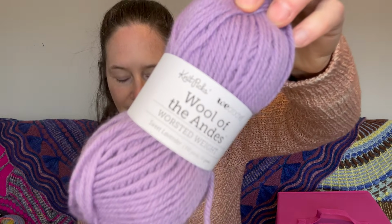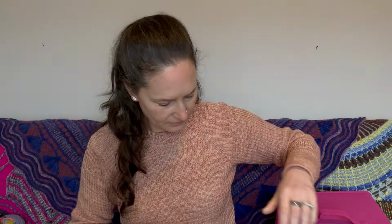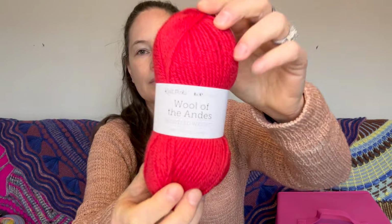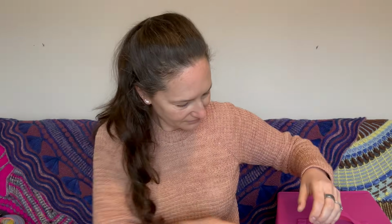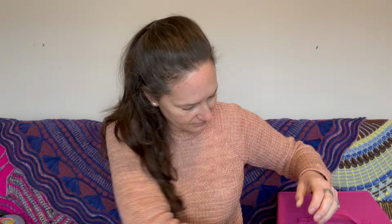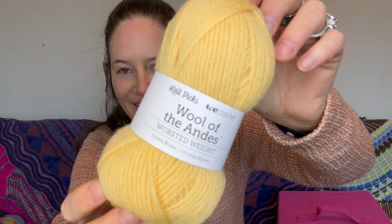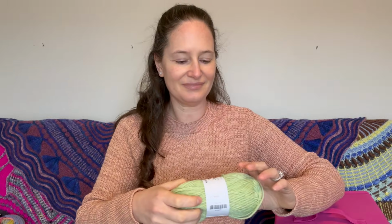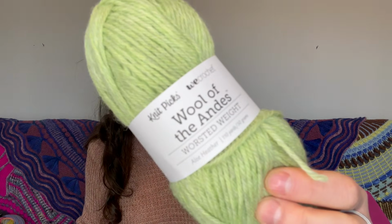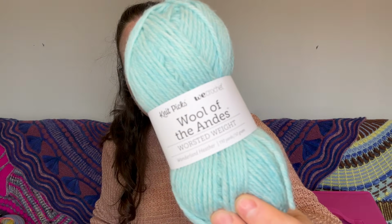This one is Sweet Lavender, Pink Posy, this one is just red, Blackberry, Marina, Creme Brulee. I really like this color, and I also really like the name of that color. This one is Aloe Heather. And last but not least, Wonderland Heather.